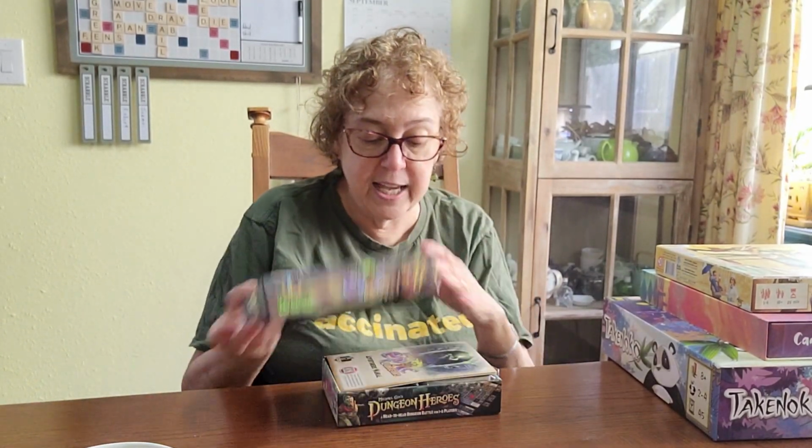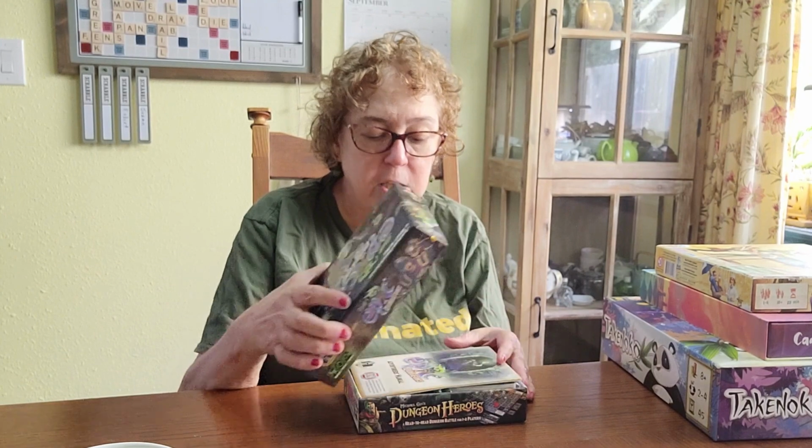And, you know, it's just like you can't get everything back into the box once you open the box up. As a matter of fact, there was even a Kickstarter of larger boxes that were licensed boxes to hold the Tiny Epic stuff, because you can't get them back in the box. This was a very rough playthrough.